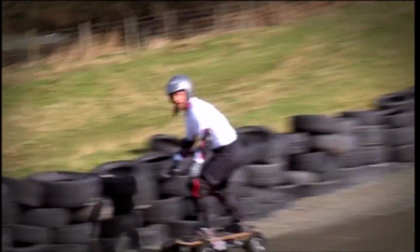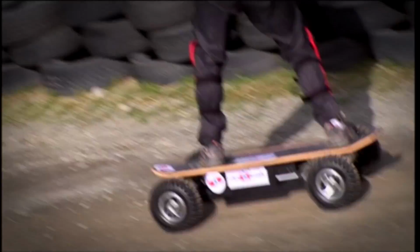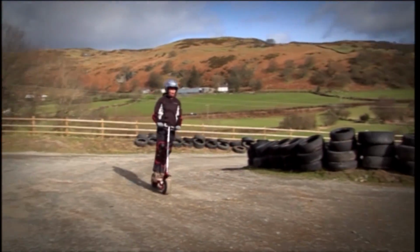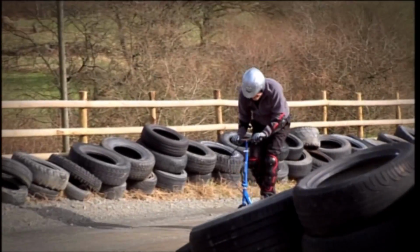On the final straight, I had to give it everything if I was to catch Susie. Power on. It'll go quicker than I've actually got courage for this. But then... Oh, it's gone off. Disaster. The skateboard cut out, leaving me to take victory unchallenged. But there was still a fight between me and Jon for second place.